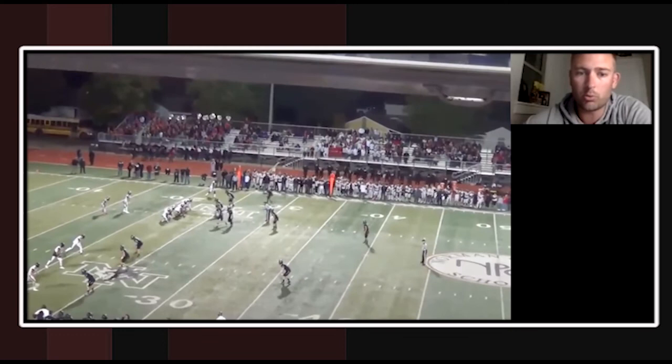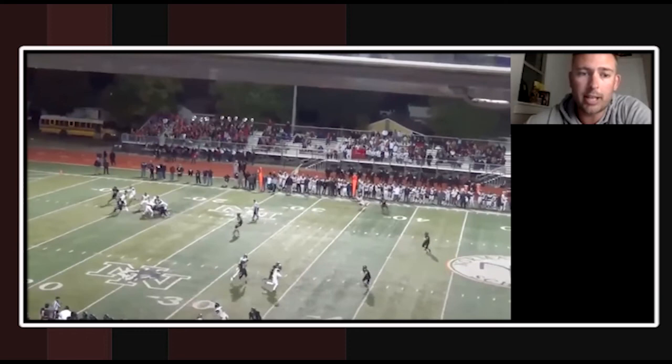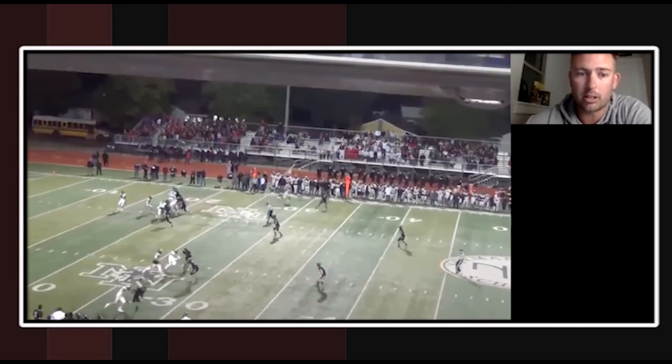And you'll notice we're bringing four, but we take up six of their blockers with three. You'll notice our edge rush guy is about to come free, so the QB's got to get rid of it. Again, we're playing two-man coverage. You can play all sorts of coverages with this.